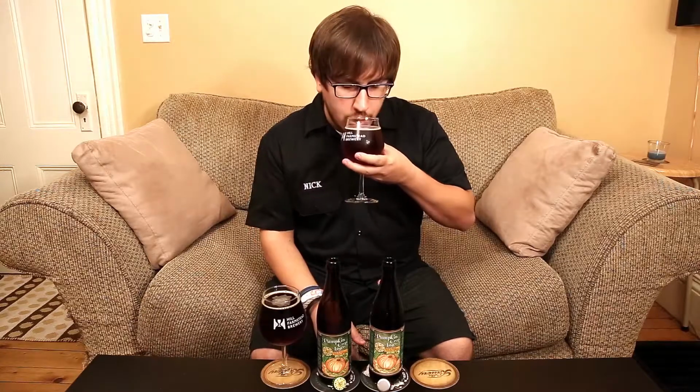It definitely follows through with some of that pumpkin gourd kind of squashy taste to it. A little bit of a roasted note as well, because it is using roasted pumpkins. A touch of sweetness, but I think it's really like a pumpkin pie beer light version. You know what I mean? It's just super, super drinkable.